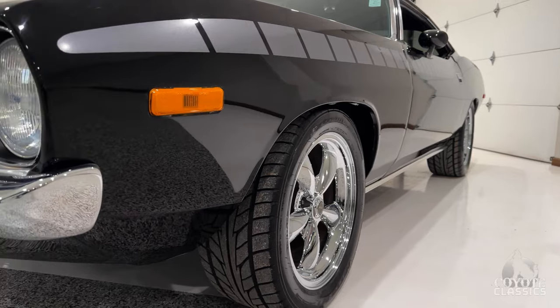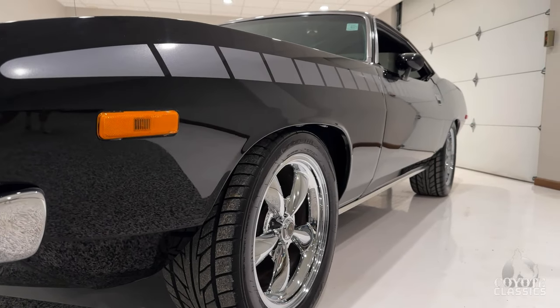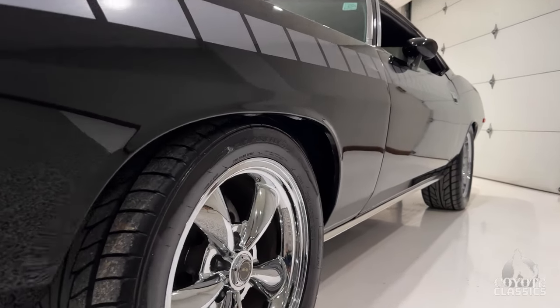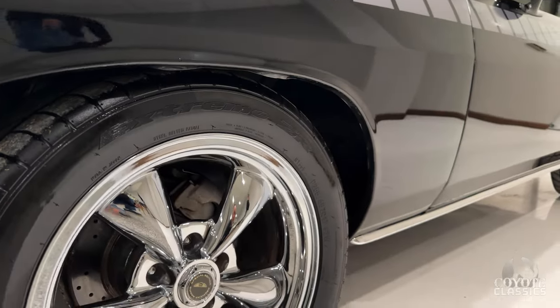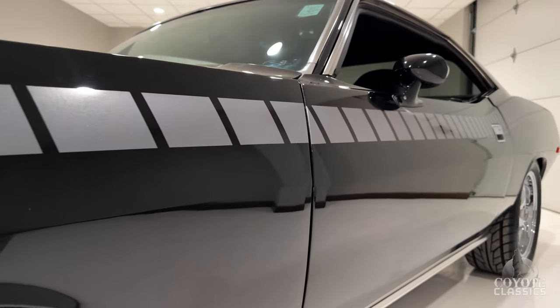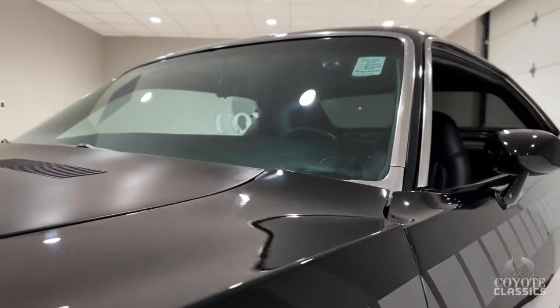I think you could definitely take a trophy at your local car show. You definitely would. Look how straight the body is. You look up and down the sides, the body's laser straight. The wheels and tire combination is great on it. It's got some 255/45 17s. Back of the hood lines up nice, top of the fender.